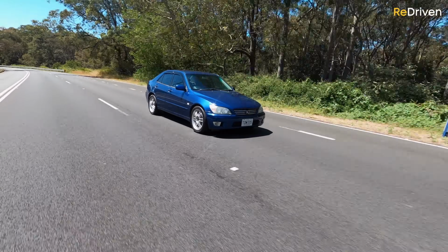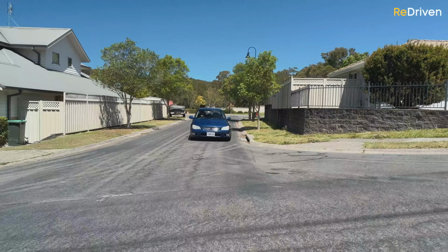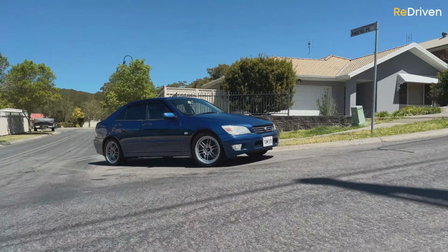And with this combination of rear-wheel drive, excellent balance and handling, and a low cost of admission, it's no wonder that these are an extremely popular platform to modify.